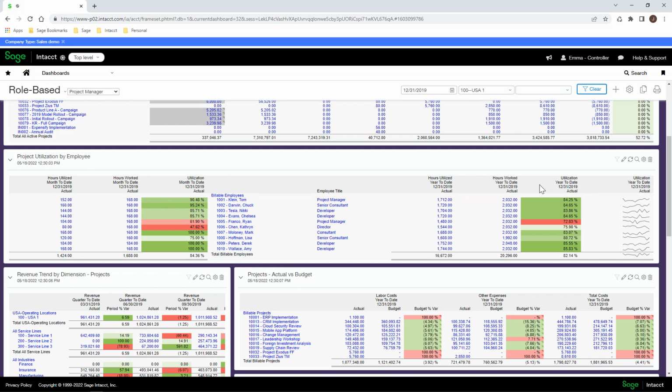All right, utilization, another important thing when we're running projects, right? What are our utilization factors? How many hours are my people being utilized? How many hours are they working? Maybe in this case per month, and then I want to see it maybe year to date.